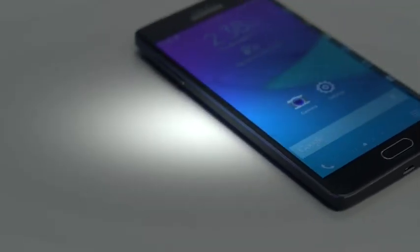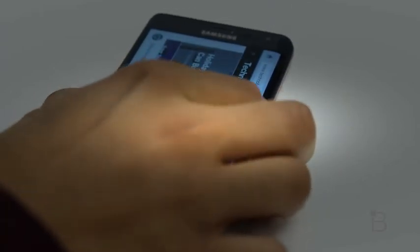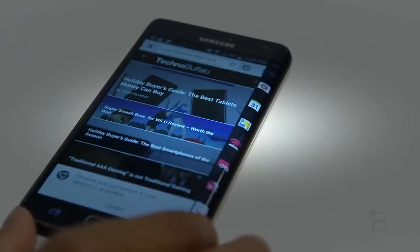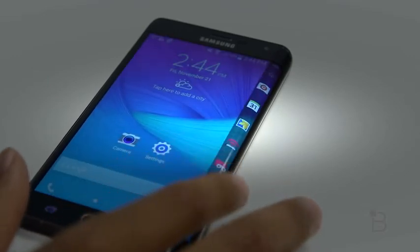So I wasn't sure what to make of the Edge, in all honesty. It looked really cool. It was definitely a conversation starter. Not many phones make people look at it and say, what the heck is that? In all candor though, I wasn't sure what to make of that curved screen. In all honesty, I'm still not sure what to make of it. It's definitely neat, it's unique, but let me explain a little bit about what it does and what it can do. So it kind of serves two different purposes.